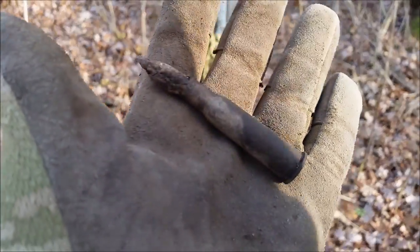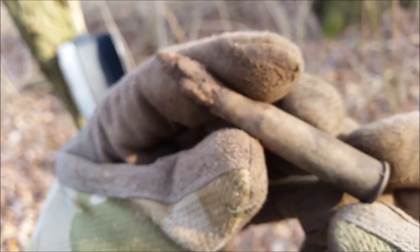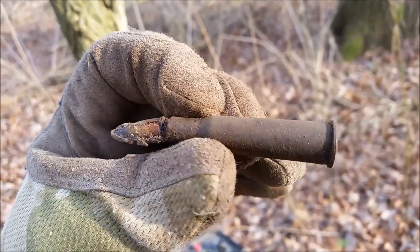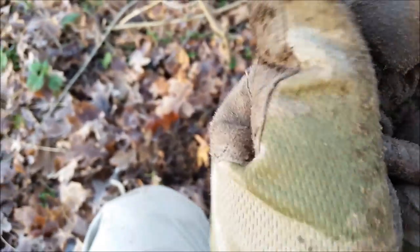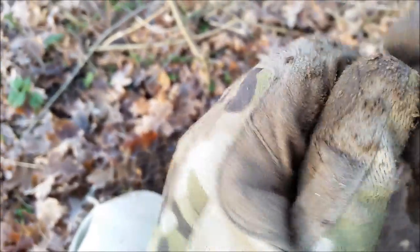Okay, oh, Nils found another cartridge. It's a Russian. It's also pretty nice. The first nice Russian cartridge here. Okay. Oh, and look at this one. Nice. It's maybe from the First World War cartridge. Really, really nice.